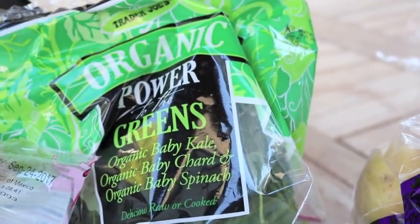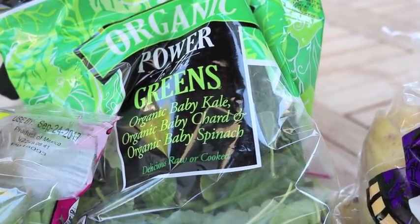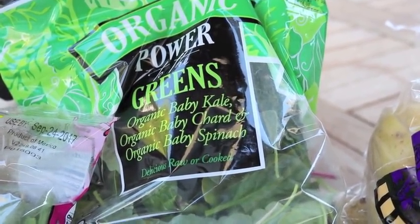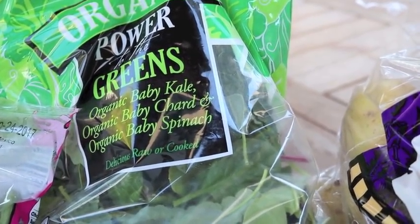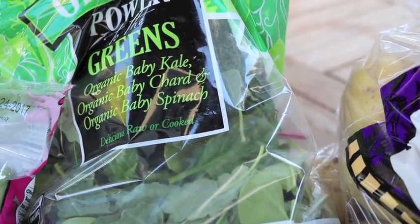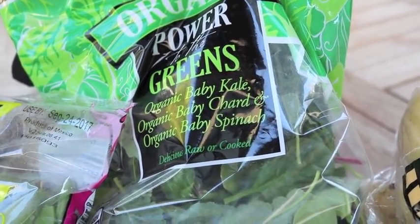Then we have the organic power greens, which I've talked about before. I love this blend for smoothies. They're very small, baby, soft leaves, so they blend very well, and they're sweet. Some kale in smoothies can be really, really bitter, and that's why I love it. And I love the fact that there's 3 different greens in it, which makes it a little bit more nutritious and interesting. You always want to really think about varying your foods. Don't eat the same thing every single day.